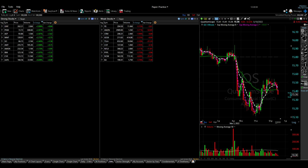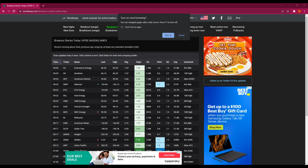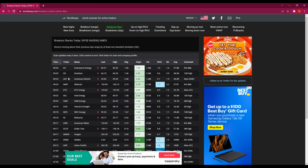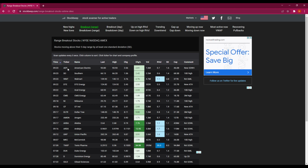Now I'm going to go check another source. This is a website that I like a lot. It's free. I don't know why it's free, but it is. It is called StockBeep. Okay. So here you can click on and see breakout of range for the day. You just sort by time, right? There's AEP right there.